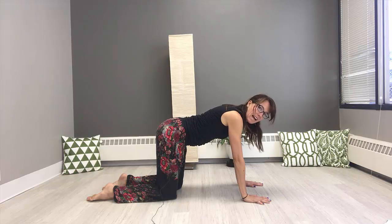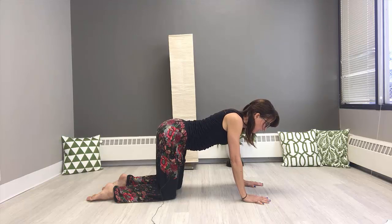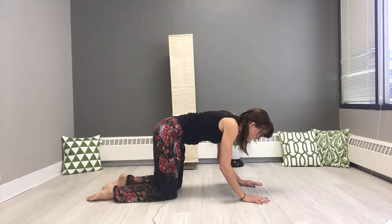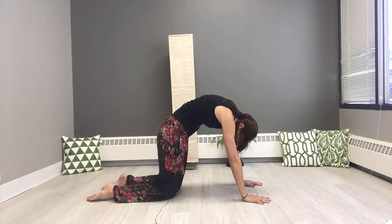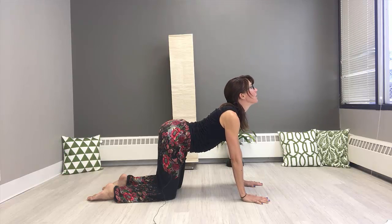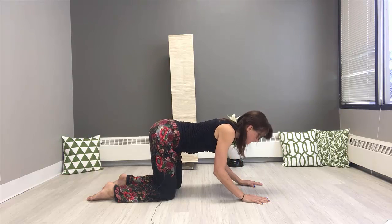We're going to start with a cat and cow here, so warming up the pelvis. As you inhale, drop the navel, lift the chin, find a nice arch in the back. Let the back of the neck be long. As you exhale, curl it in, tucking the pelvis, tucking the chin. Inhale, ride the full breath. Take your time. Exhale, tuck it in.